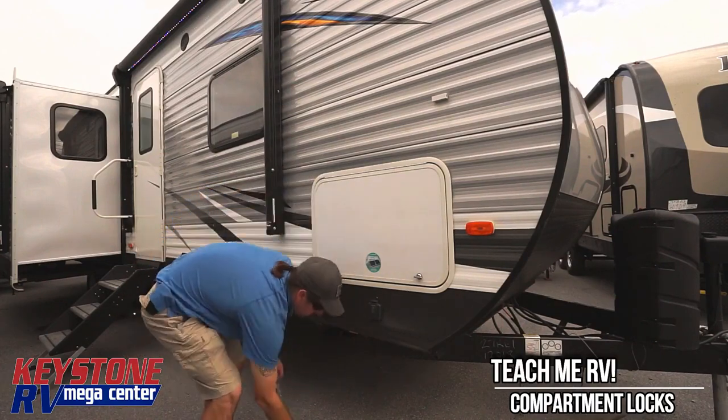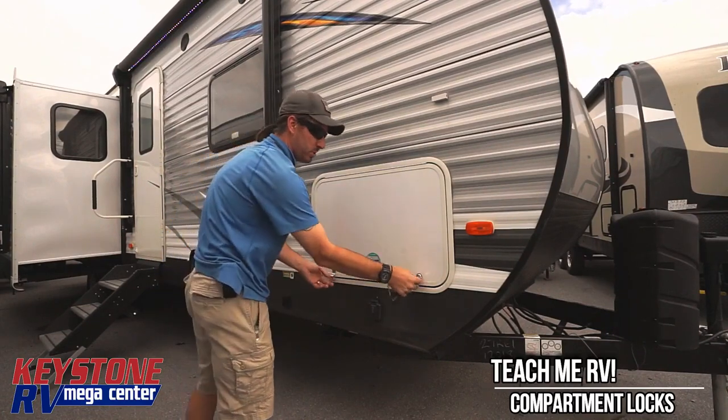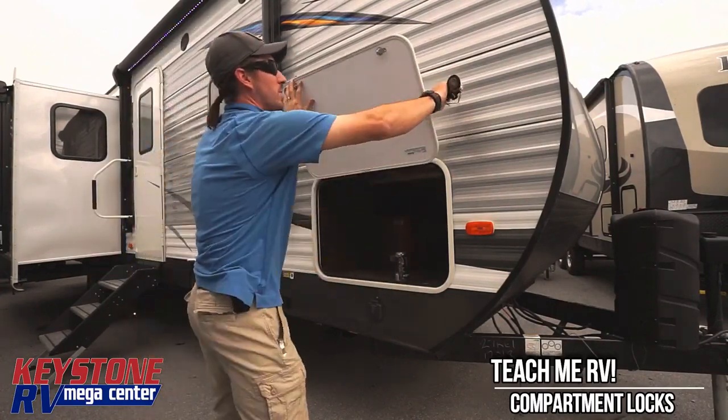Let's see if that works. Nice and easy now. So there's your simple fix to my baggage doors not opening.